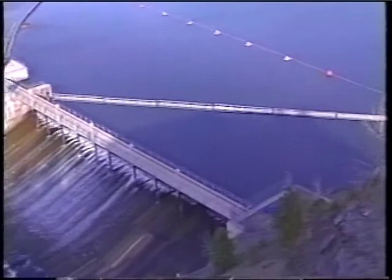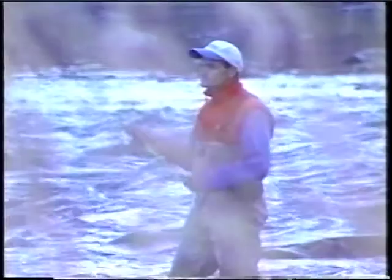It needs substantial upgrades in order to continue to be safe. And it seems to me that it's lived its useful life, and the best thing to do is to remove it. Equally troubling, perpetual maintenance won't take care of the dam's fish problems.